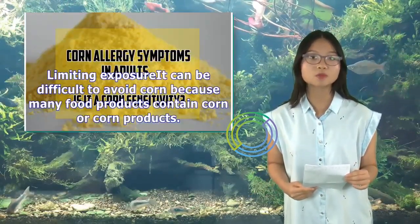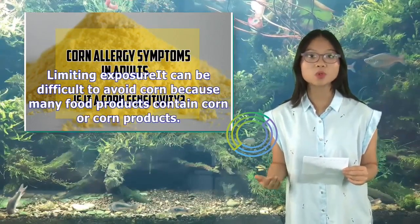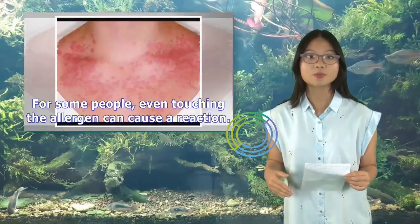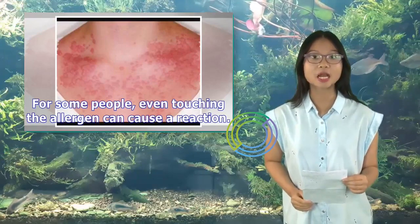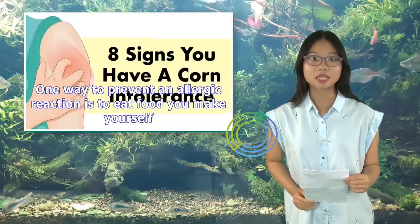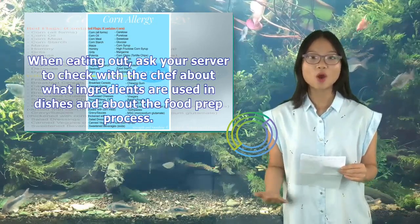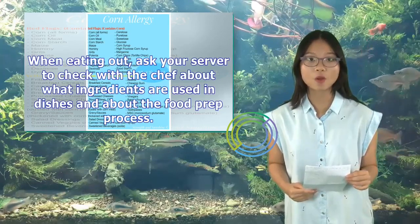Limiting exposure. It can be difficult to avoid corn because many food products contain corn or corn products. For some people, even touching the allergen can cause a reaction. One way to prevent an allergic reaction is to eat foods you make yourself. When eating out, ask your server to check with the chef about what ingredients are used in dishes and about the food prep process.